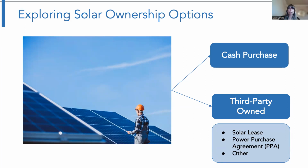There are several types of third-party ownership contracts. With a solar lease, you agree to pay a predictable monthly lease payment to a third-party owner in exchange for the solar credits that the solar system generates. Under a PPA, or power purchase agreement, you pay the third-party owner an amount per kilowatt hour for the energy the system generates, which is usually a lower rate than what the local utility charges for electricity. Also, there may be other types of third-party owned agreements that are specific to the contractors you're working with on your project.